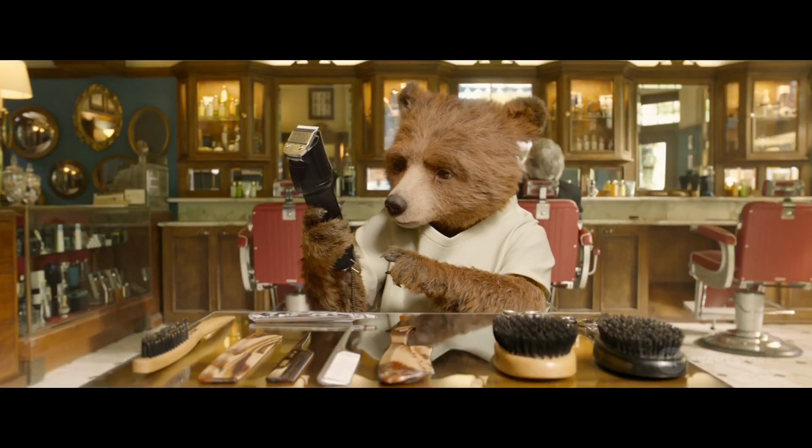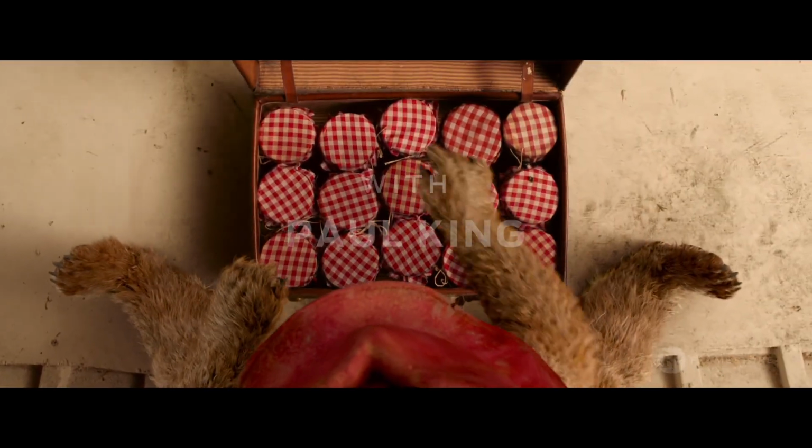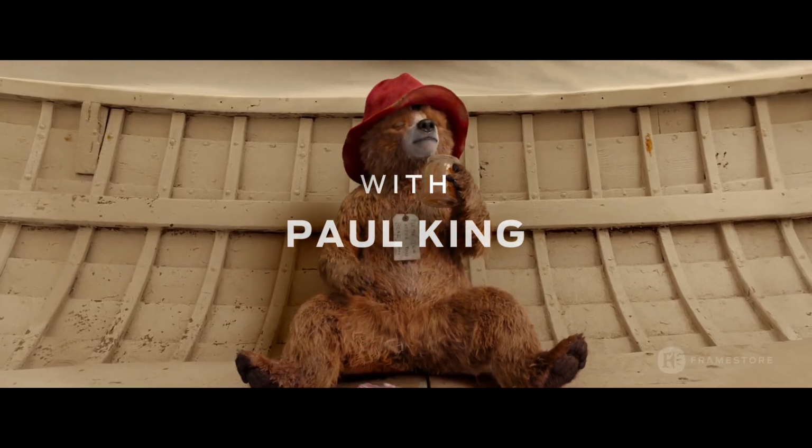There are a huge number of challenges in bringing an animated character to life in the real world, and it's an extraordinary ability, but it's definitely not easy.